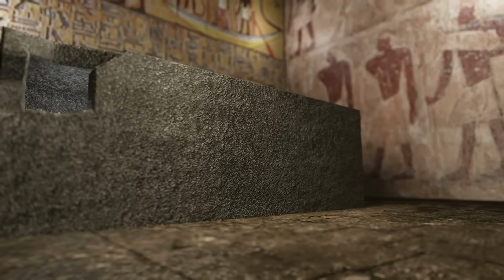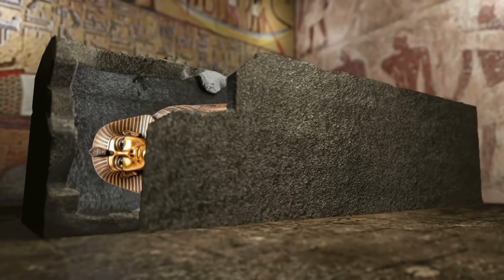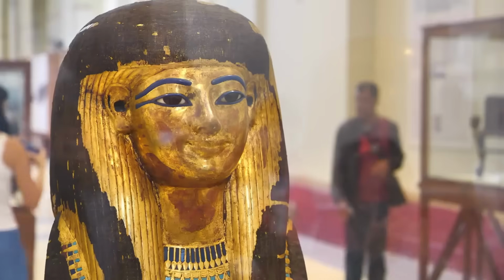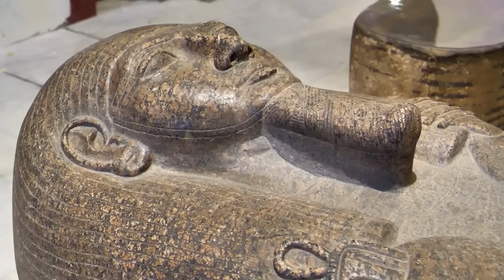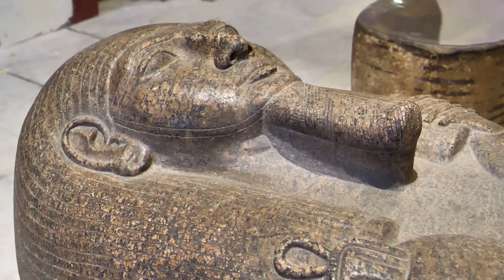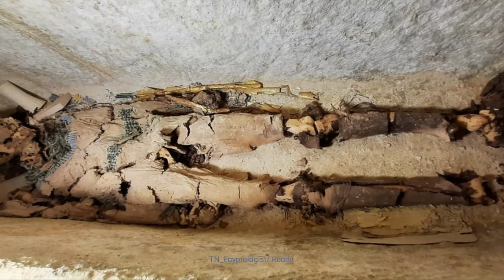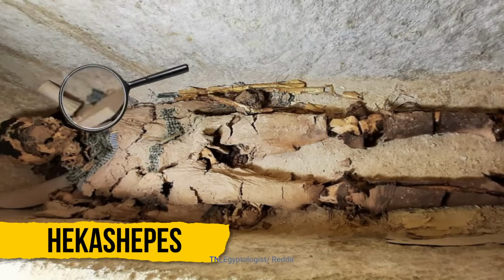Scientists have also found one of Egypt's oldest complete mummies, and to their surprise, it was completely covered in gold. You see, Egyptian mummies covered in gold are already a rare thing, but they weren't expecting it to be the oldest one ever found. The mummy was quite well preserved, and they could identify that it was the remains of a wealthy man called Hekashepes.